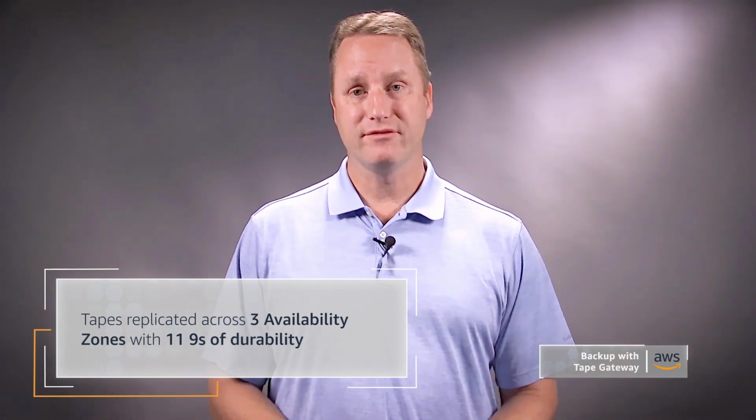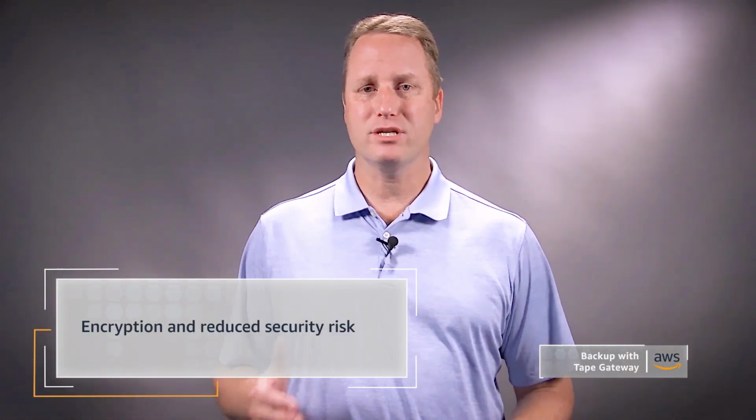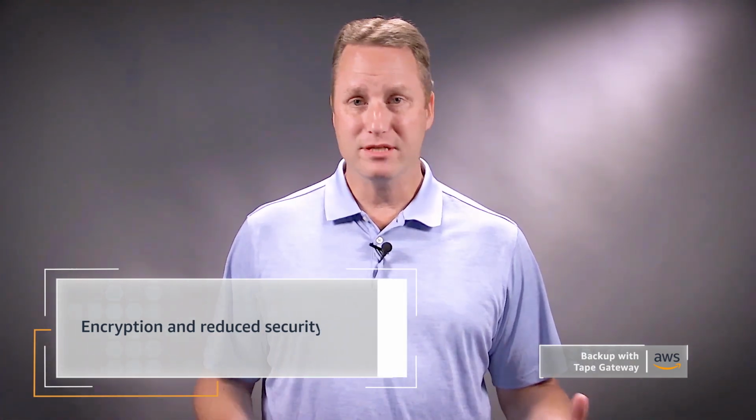So what are the benefits of using Tape Gateway to store virtual tapes in AWS compared to storing tapes off-site? There are several reasons to consider Tape Gateway. First, all virtual tapes stored in S3 Glacier Deep Archive are replicated and stored across at least 3 geographically dispersed availability zones, protected by 11 nines of durability. Second, AWS performs regular error checks to confirm your data is available to be read by your application when you need it. Third, all tapes stored in S3 Glacier Deep Archive are protected by S3 server-side encryption, using either default keys or your own AWS Key Management Service keys.